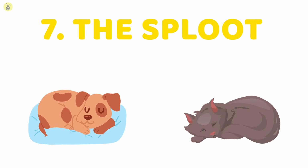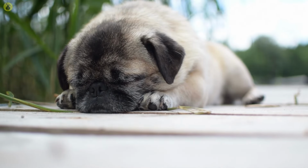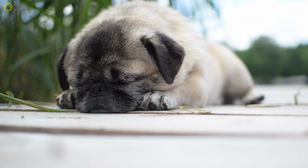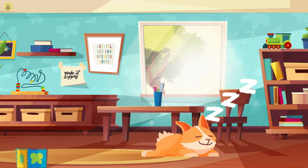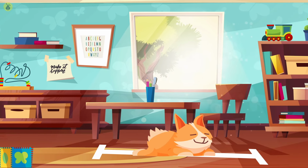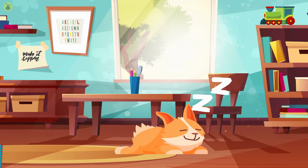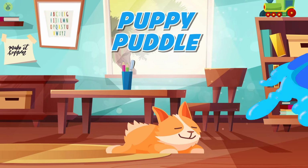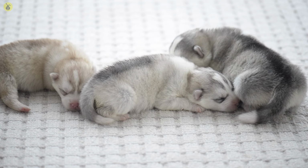Number 7. The sploot. What is the sploot? It's a common puppy sleeping position in which your pet is sprawled on the floor like a puddle. Your pet will lie on the floor with their front and hind legs extended as far as they can go. They'll lie on their bellies in what could best be described as a puppy puddle on the floor. This sleeping position is common among puppies and young dogs.